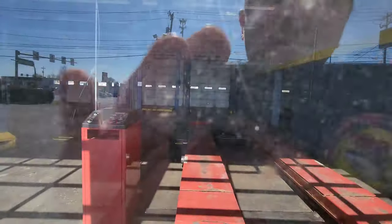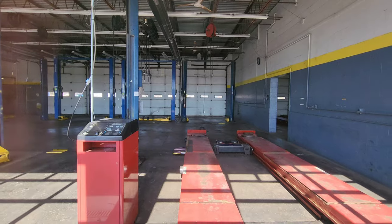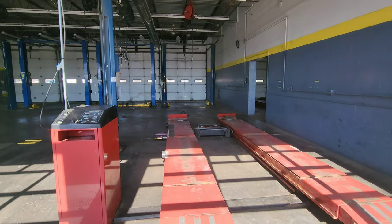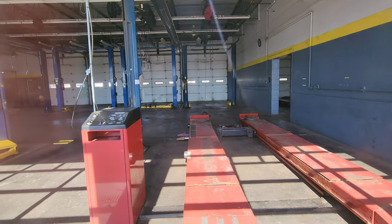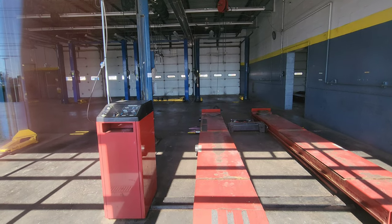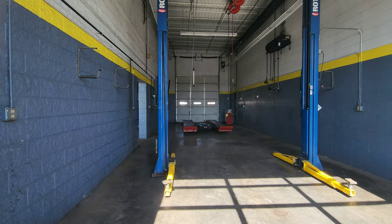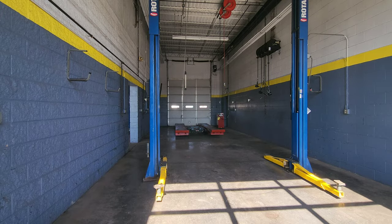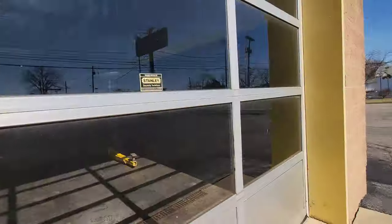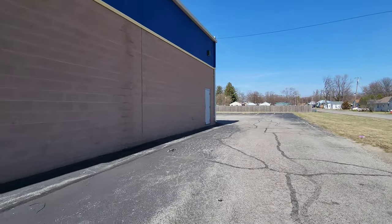There's the alignment rack here. Hunter. Looks like they're missing one of the lifts on it. Looked like another alignment rack in this one. Or was I just seeing? Oh yeah, there is another one back there. For trucks. It's got the higher door back there. Maybe. Maybe not. Anyway, let's take a walk around this place. This building's in great shape.